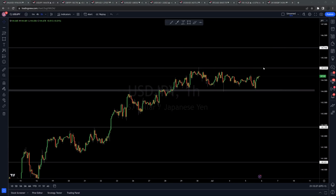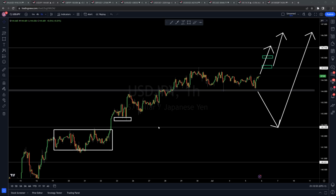Safe continued buys on UJ above 145, 145.5, and breaking of these range highs, just continuing the trend. Would only see a short-term pullback with clean intraday candle closures below 144, which I would see us revisit 142.4 into this rough area here before seeing buyers come into the market again.